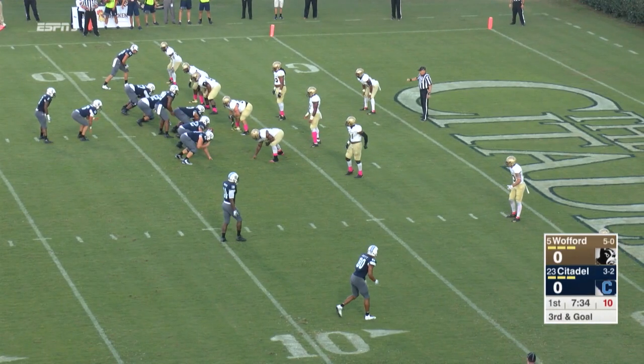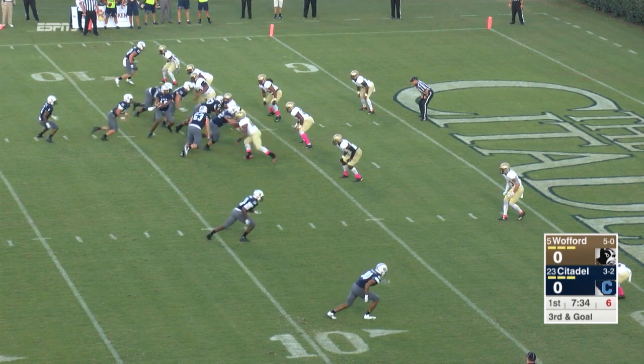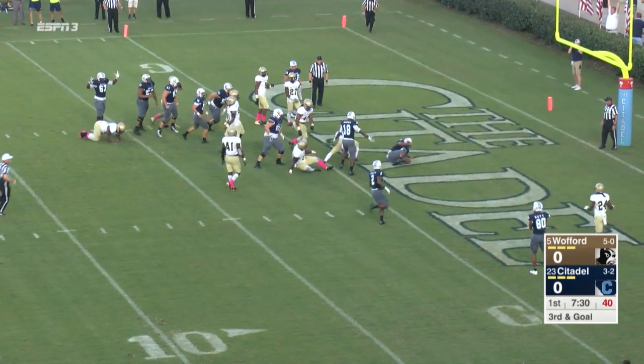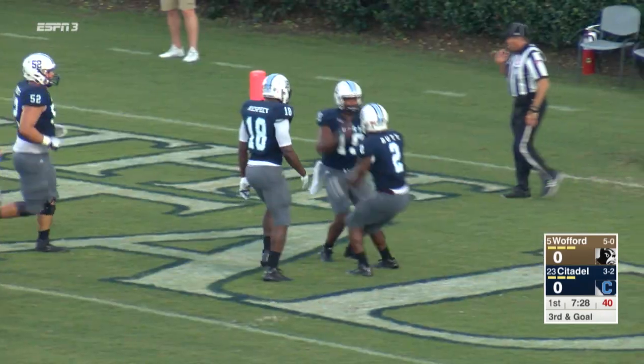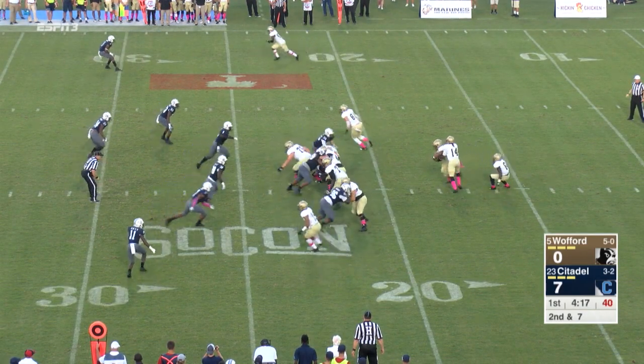Two receivers right, one to the left. This time they line up in the I. The up man is Rainey. Turn, fake of the handoff to Rainey. Allen right side to the 5, diving for the goal line. Touchdown, the Citadel.